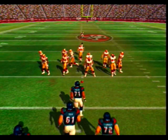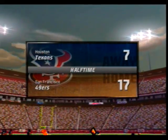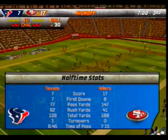And this should be the last play of the half. So after the first two quarters of play, the score is 17-7, 49ers. We're ready to begin the third quarter of play.